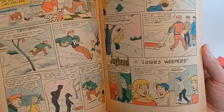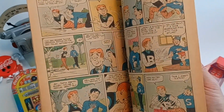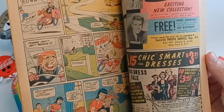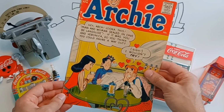We have Jughead in his own little strip there. Pops, the owner of the diner and the soda shop. So yeah, we have just great artwork there. And soda shop comic parade continues.